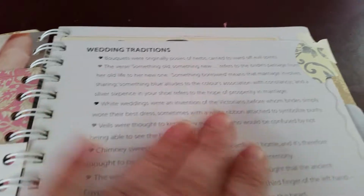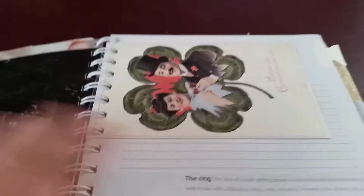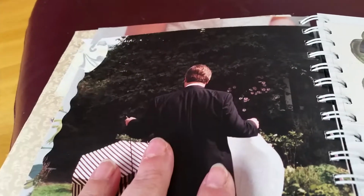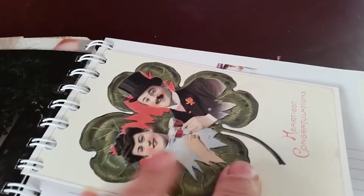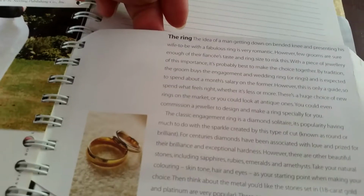This was from one of the wedding magazines about wedding traditions through the ages, so I've put that in because obviously it makes sense. And on the back was a picture of a dad or an uncle, you know, at a wedding. This one was like good luck, heartfelt congratulations, so it looked like they weren't getting engaged. That's a copy of a vintage postcard. And here this is an envelope I've made, and it talks about the engagement ring, traditions of the man getting down on one knee sort of thing.